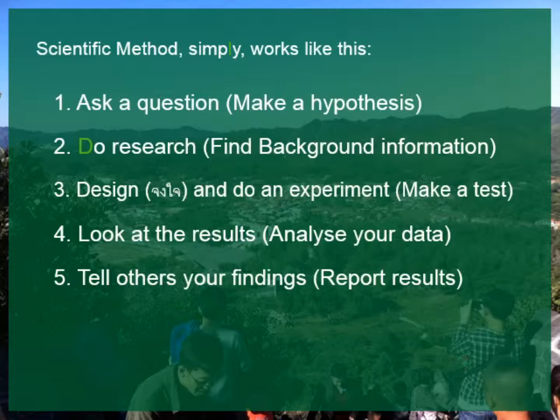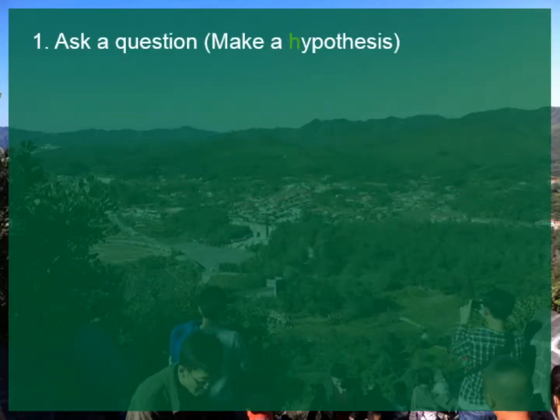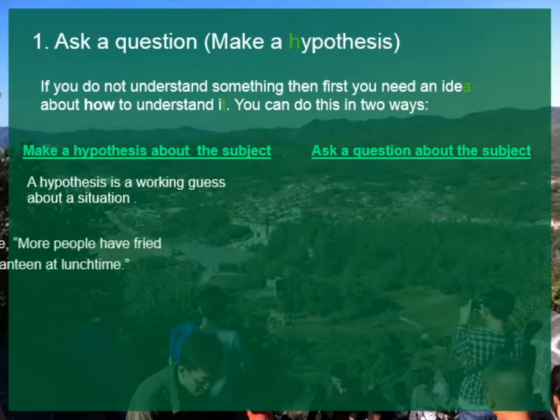You may see the scientific method written in different ways with a few more or a few less parts in it, but it will always follow this basic form. After you've finished any experiment, you may find there's more follow-up work to be done. There may be other things you need to try or problems you need to fix. So when asking a question or making a hypothesis, what you're really doing is understanding something that you don't currently have any way to understand. So you need to find a way to do this.